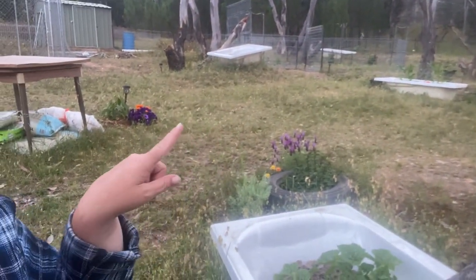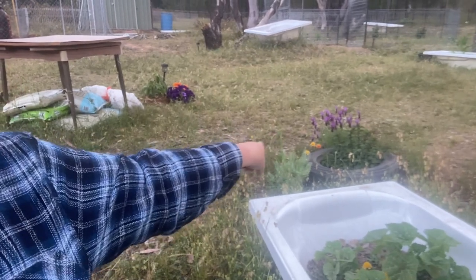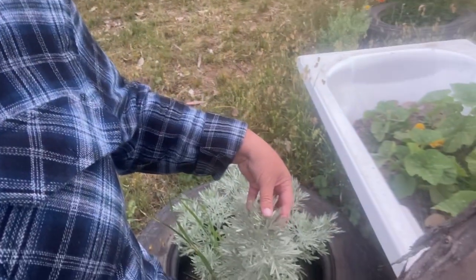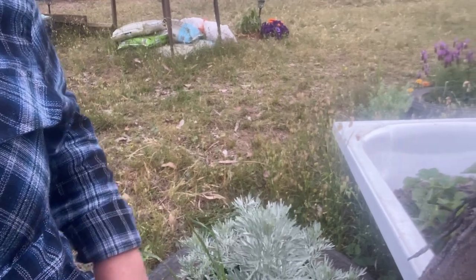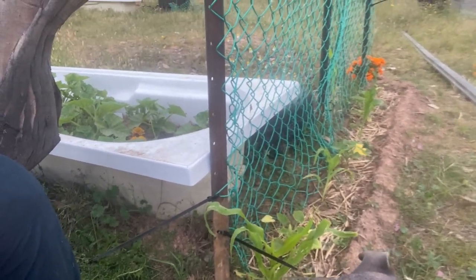It's been incredible. Like you can see a lot of the, look at those petunias. Oh, can I reach it? There you go. Purple petunias and marigolds. And the lavender's growing. My chalk mint is growing beautifully. The pumpkins are growing in here, which is great. And this is wormwood. The wormwood is going awesome. Really pleased with that. And down here is corn and climbing pumpkin. So it's going really good.